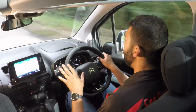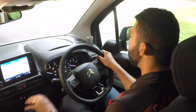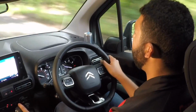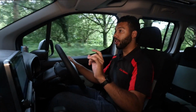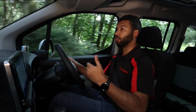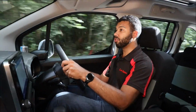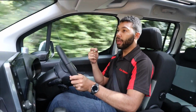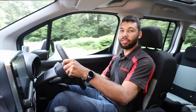In regard to economy, because I'm sure you're more concerned about that as opposed to performance, on a combined run, this engine will offer 42.4 mpg. In my experience, I've been getting high 40s, but I must admit, my commute to work is on faster roads, so I don't really do much town driving. In regard to emissions, this has 125 grams per kilometre of CO2, meaning for the first year of VED, you'll be required to pay £170.